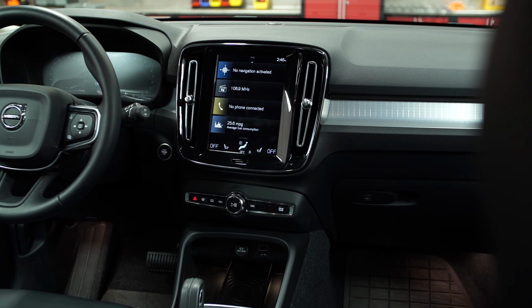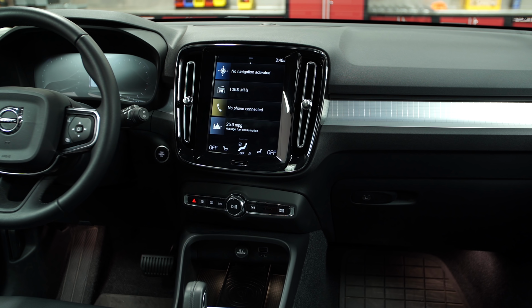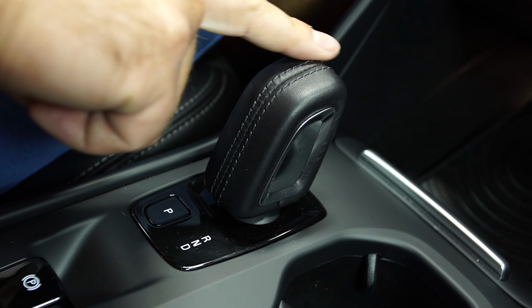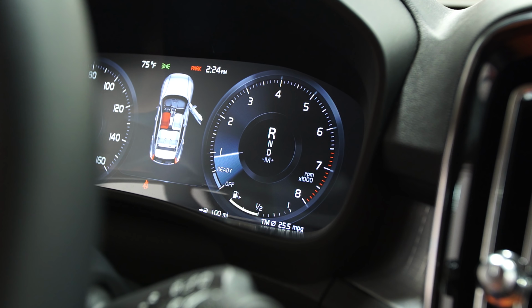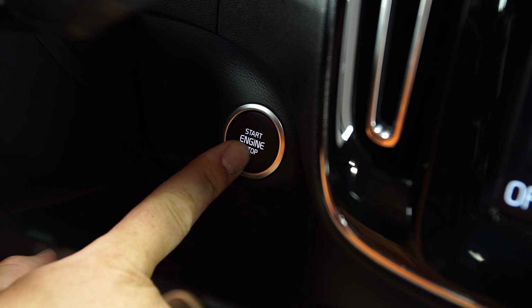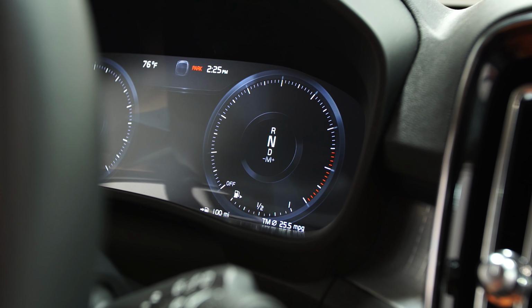However, the most frustrating part about the XC40 has to be the controls. The stubby electric gear selector requires 2 actions to engage either drive or reverse. If you don't hit it twice, you'll find yourself in neutral. If drivers inadvertently turn the engine off in neutral, the transmission remains there.